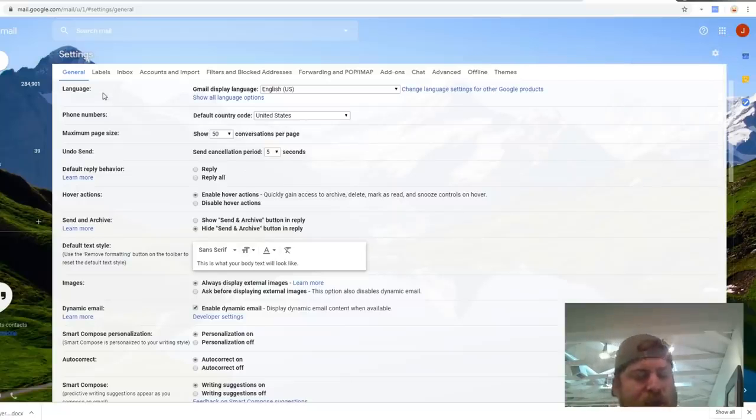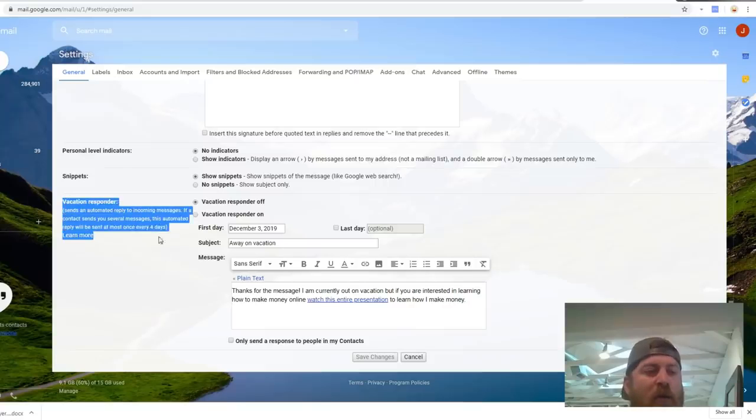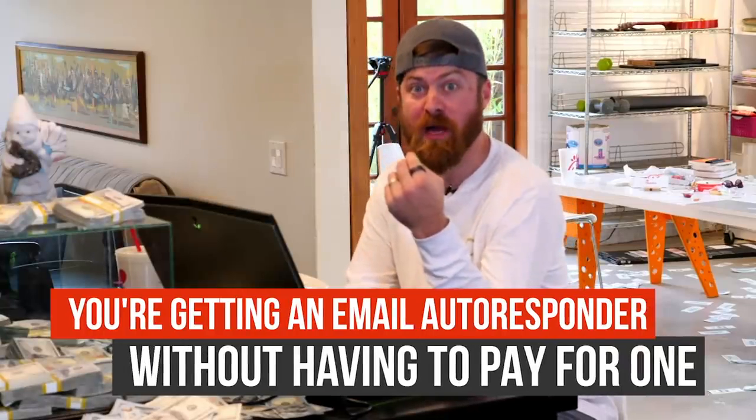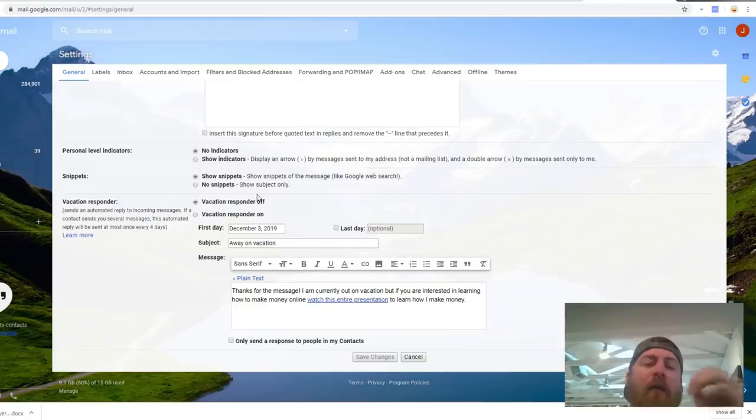And once we're on this general tab under settings, we're gonna scroll down and go to where it says vacation autoresponder. So what you're essentially getting here is an email autoresponder without ever having to pay for any setup or fancy pants software. This is just super easy. And what we're gonna do is have it start, and then we're gonna say away on vacation. Okay, that's the subject line.